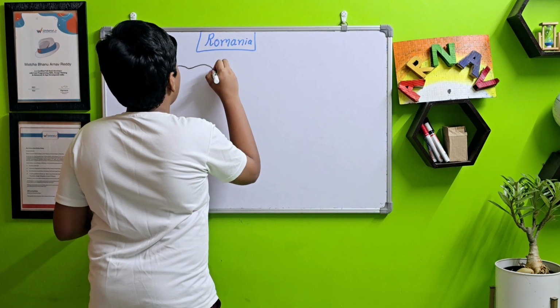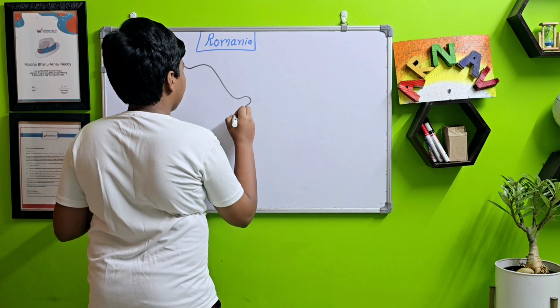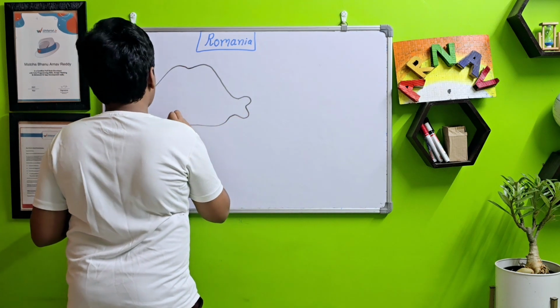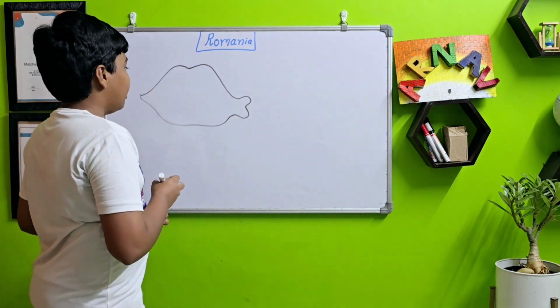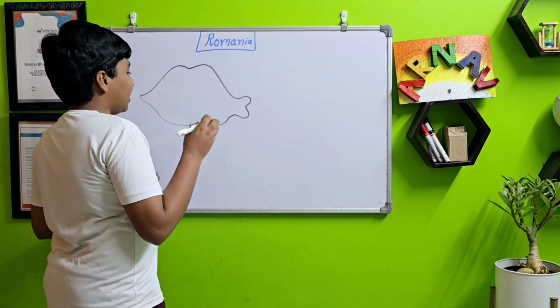So it goes like this, down like this, the small fish tail like thing now goes down like this. And yeah, for some reason it kind of looks like a fish. Okay, so this is the country of Romania.